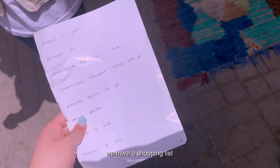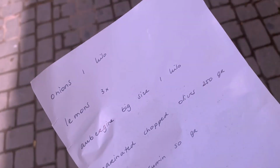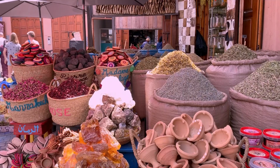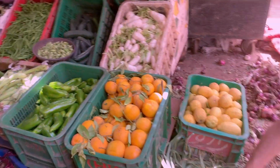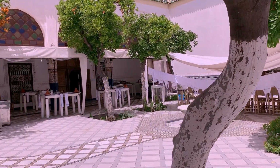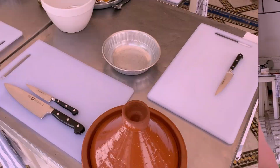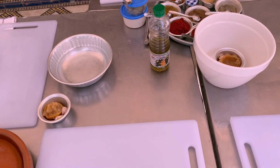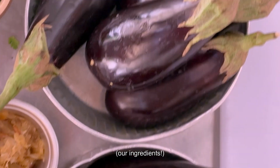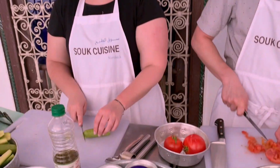We have a shopping list, and these are the things that we need. Here's my shopping bag. So fun. Drinking mint tea. We're making tagine today. Look how pretty this space is though. Hard at work.